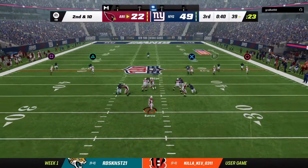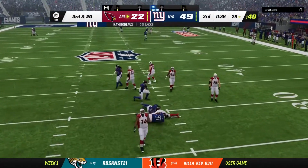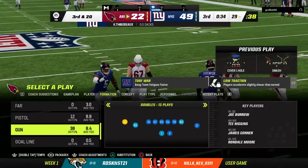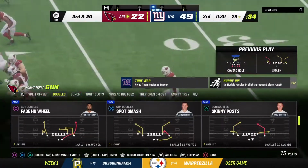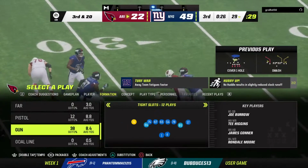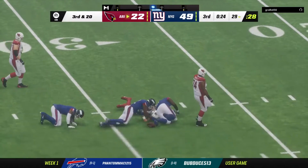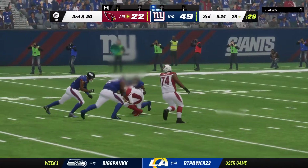2nd and 10 now, Burrow. And the Giant rush gets home as down he goes. Loss of 10 as multiple defenders get to it. Okay, I'm not sure you could actually draw a better pass rush than that one right there. Nowhere to go outside. He had to keep backing up and backing up and backing up. Eventually dropped for a huge loss.